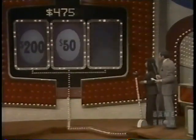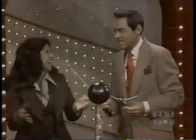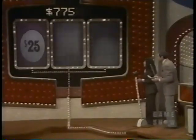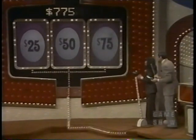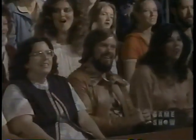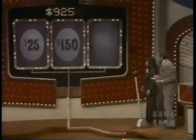This time you have 250. 500, 600, $775. I'm gonna go. I have to go. Okay, risking $775. 25, 50, 75. Look where you are, $925. I gotta go. Okay, risking it all. 25, 150, over the top.